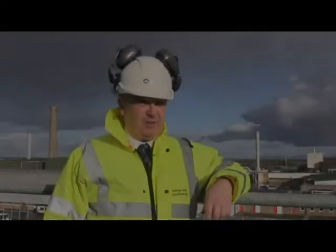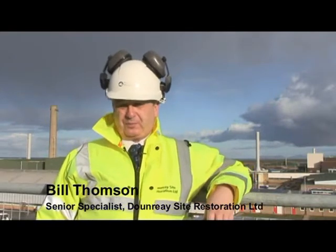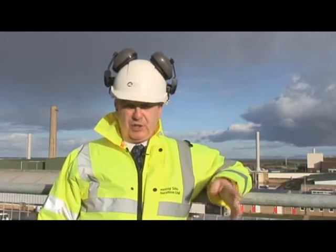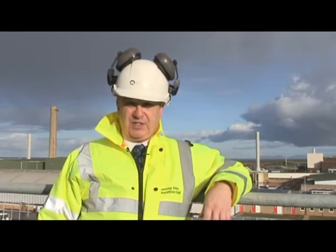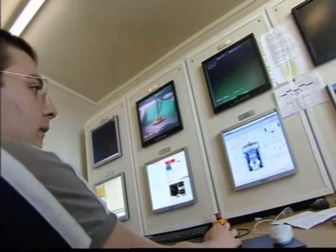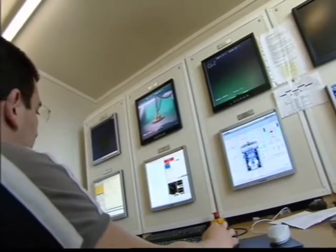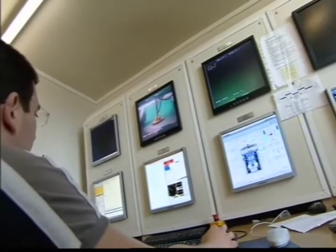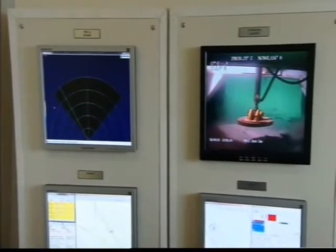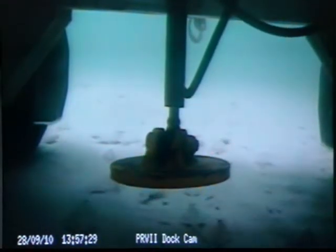We started on the 7th of August and finished about mid-October. In that time we completed not only the 12.5 hectares but an additional 3.5 hectares, giving us 16 in total. We recovered 429 particles, of which 81 are termed as significant particles. These are the most hazardous ones. The particles have all been packaged up as waste, returned to the site and into the waste stream on site.